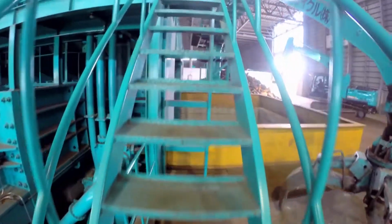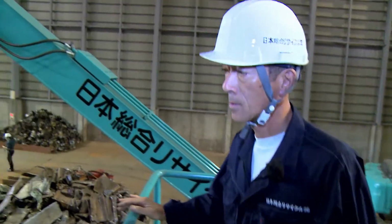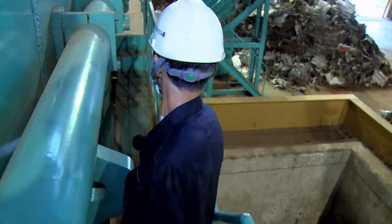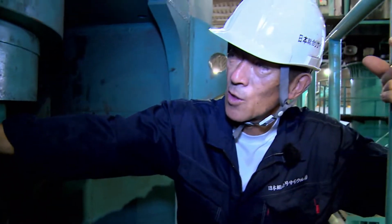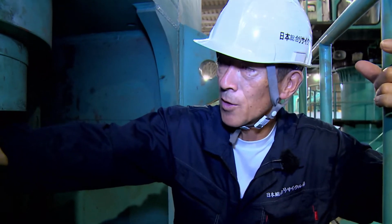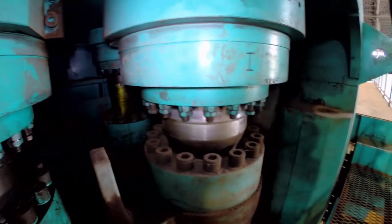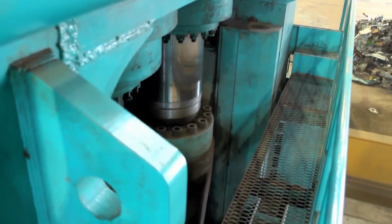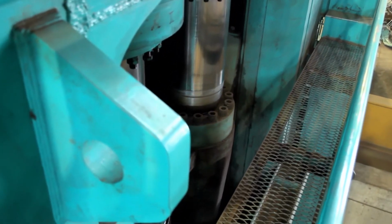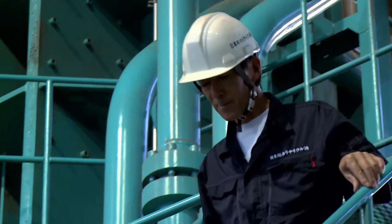Before we can start, Roshi has to check the hydraulic bolts, the squeezing muscles of the mega machine. Here are the hydraulic cylinders that control the pressure from the right and the left. They have real power. More precisely, 2,000 tons of pressure. That's the same weight as 28 tanks. That's why it's important to check the cylinders.